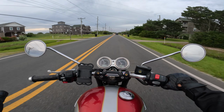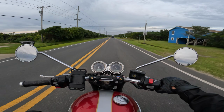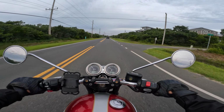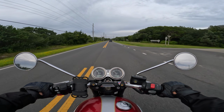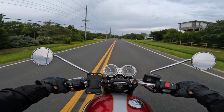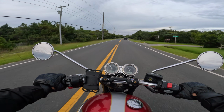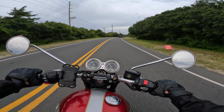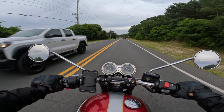There are no problems with it at all. The suspension is still just wonderful. It's actually almost a little cushy, I would say. And I don't like using that word, but if you hit a big bump, it absorbs it, the rear suspension especially. And so I am very thankful for that.